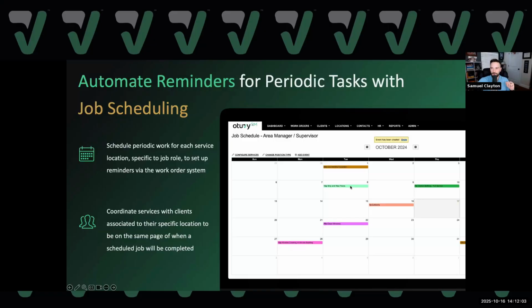We've got to strip and wax the floors on the 8th. We have a full service job at 7 a.m. at the Clayton building. The cafeteria needs to be cleaned on Wednesday, the 16th. These are all things that may be periodic, but for that specific area manager, they need to know what work needs to be done, and they have the ability to see this. If you give the client this login access as well, as a view-only contact user, you can coordinate those service schedules and job schedules with those clients in the locations, and inside of their client portal, they'll be able to at least see the events that are happening. They won't add events.